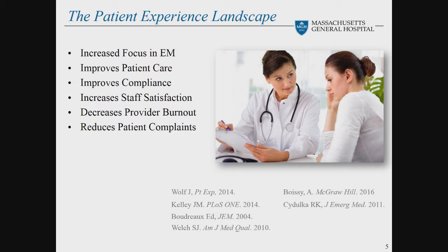Common sense, we see this in the data: a department or a provider who has good patient experience scores, whatever that happens to mean in your shop, is less likely to have complaints against them. And the extension of that is less likely to have malpractice episodes, right? So when something inevitably does go wrong, our patients are less likely to sue us if they like us, right?